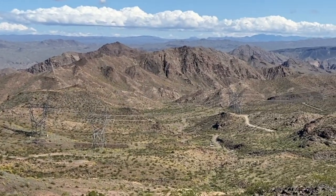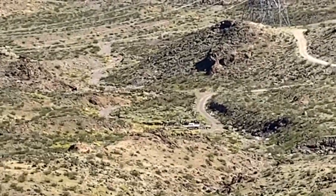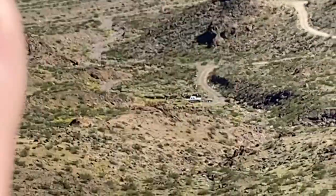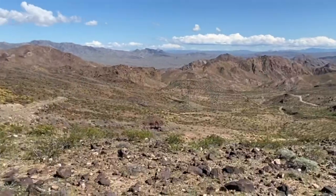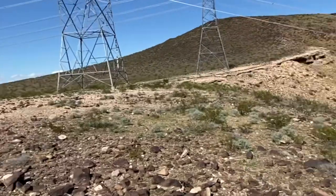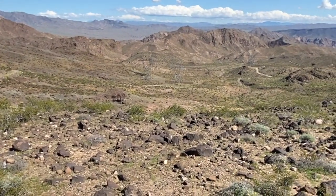The lookout, and right down there is a Chevy truck. It's white, right there, almost there, and supposedly there's a minivan down here. I can't wait to see that.